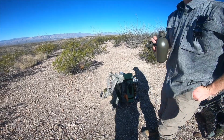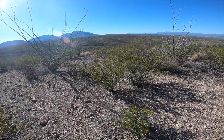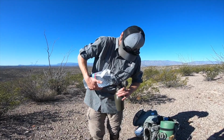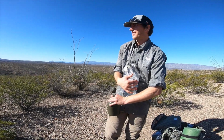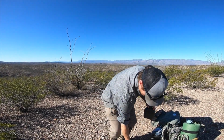It's probably about 75 right now. It's in the 70s, yeah. Probably gonna take a little 10-minute break. I already killed off our first quart. It only gets lighter weight from here, so that's good. The hardest part of the hike was with the heaviest weight. No choice, though.